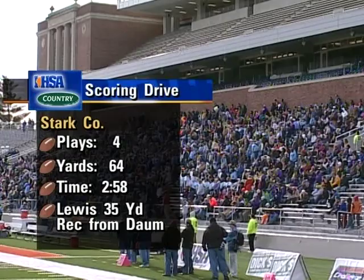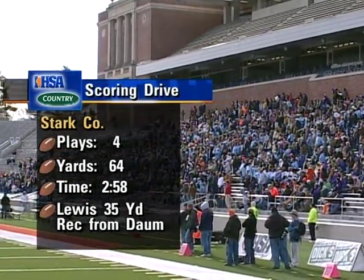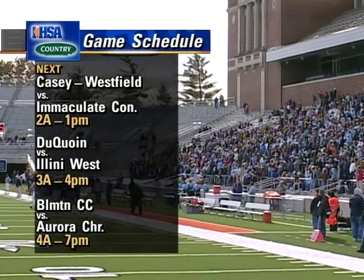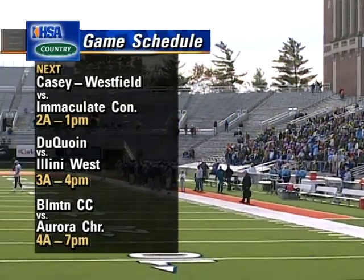And then we get a chance to look at the last scoring drive by Stark County. Nice to see them get into the end zone as Calvin Lewis took it in for a 35-yard run. But I'm just majorly impressed by Triopia's team speed and the package that they put together for Stark County today.